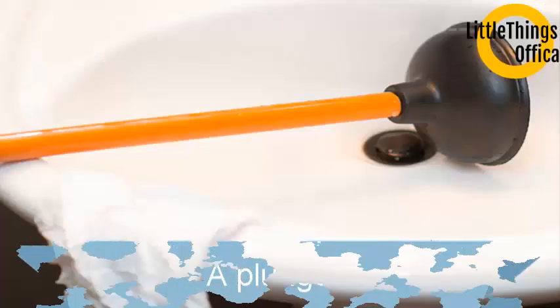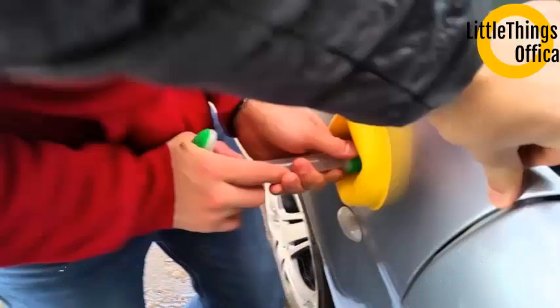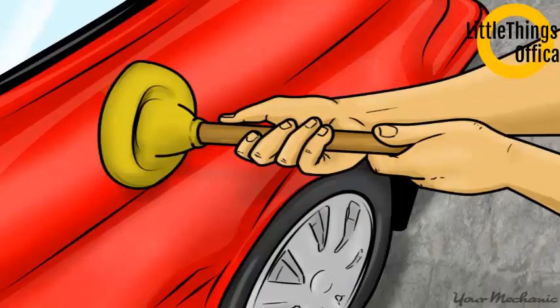Number six, a plunger. If there is a small dent on your car, you can use the plunger to remove it. It really works. Just place it on the dent and pull it. Your car will be good as new.